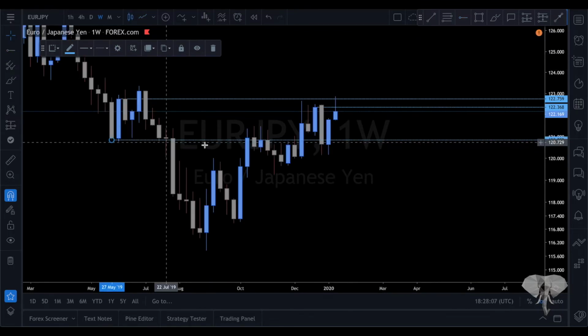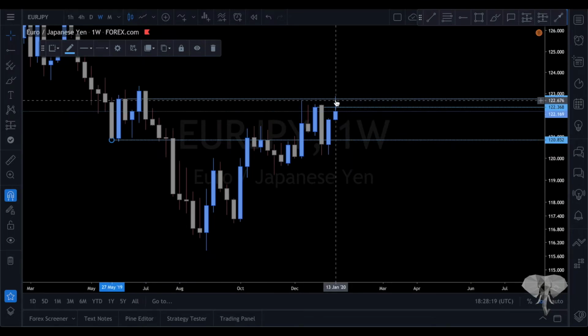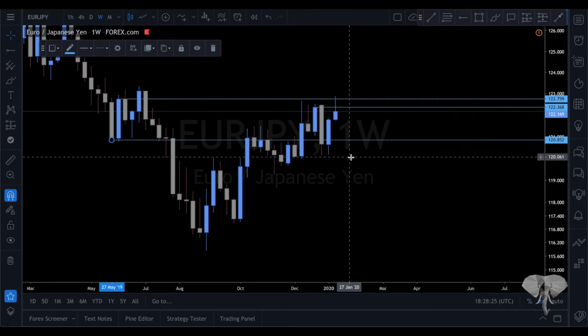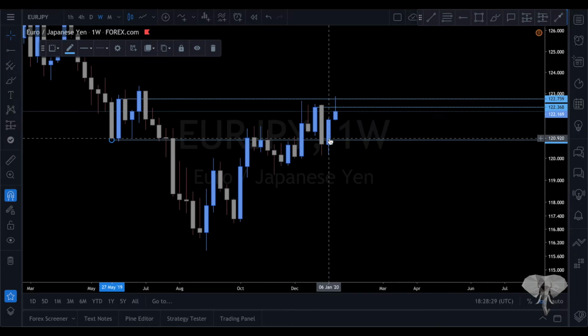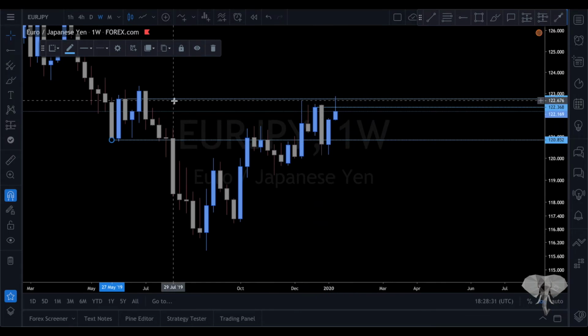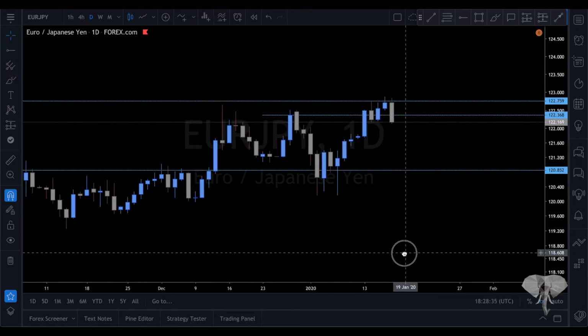So we can see that this area has a lot of structure right here. Got support, turned resistance, and then it broke above it as well. We have support, broke above, broke back down, and then it was respected once and twice. So nothing too interesting here. We do have an impulsive pattern to the upside with some consolidation occurring right here. Let's go down to a daily time frame and see if there's anything interesting going on there.